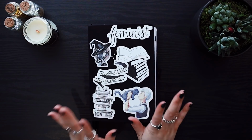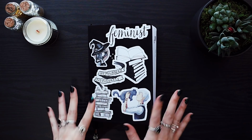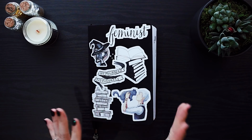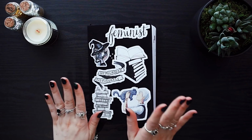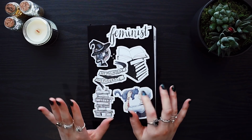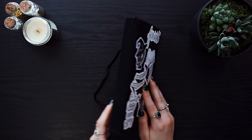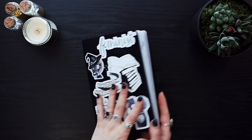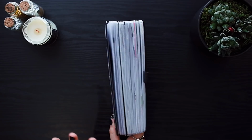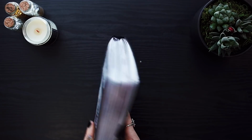Okay, hey everyone. So this is going to be my full journal flip through for my 2020 reading journal. So this is an A5 bullet journal from Archer & Olive. I'll have it linked below. I just love the Archer & Olive bullet journals. They're just such high quality and I just love the texture on the front cover. I love the silver edges and yeah, I just really love this journal.